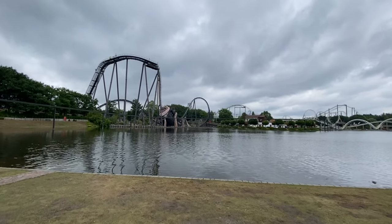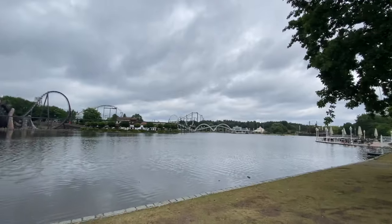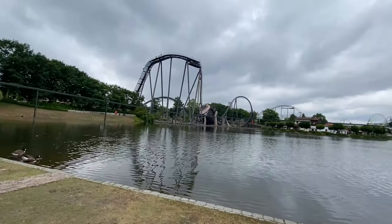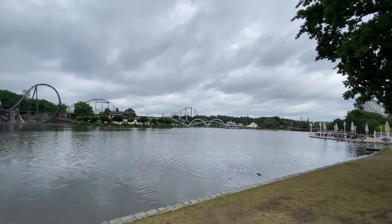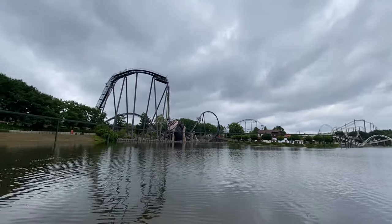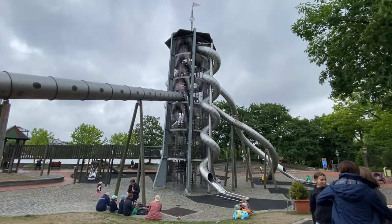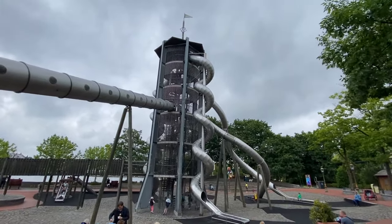One of my favorite things about this park, Heide Park, is that it's situated right around this giant body of water, and it's really cool because there's no fencing or anything preventing you from jumping in and swimming, really. It's a very unobstructed thing, and you get great views of all the coasters. You're right on the water. It's really, really neat. I think it would be a criminal offense not to do these slides.